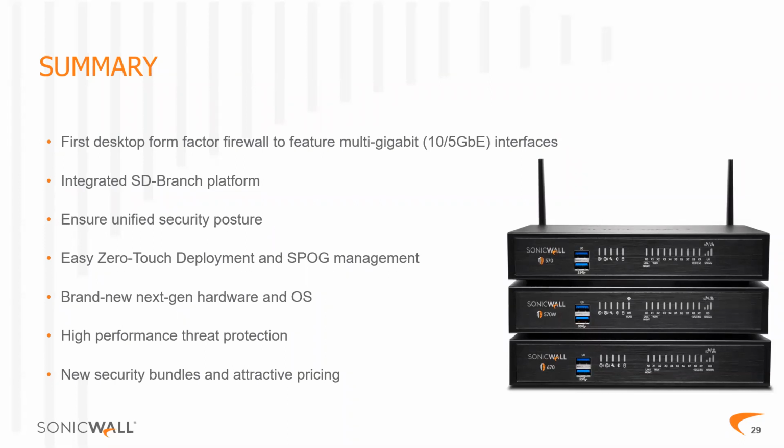We've got that full integration with SD-Branch, which means if you're looking for those sort of rolled out solutions with full security and integration across the SonicWall suite of devices and solutions, that's something you can now do. Again, having that unified security posture by leveraging the Network Security Manager, allowing you to have a consistent level of security and security settings across your portfolio of solutions, couldn't be easier. And again, this ties in with that zero touch deployment, making that deployment of the device as quick and as easy as possible, and then having that all managed from that single pane of glass.